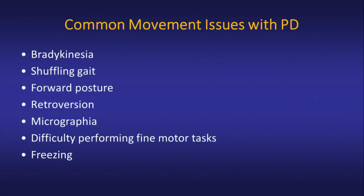Oh, that worked. Okay. So some common movement issues associated with Parkinson's disease are bradykinesia, which means basically slow movement, shuffling gait pattern, so not picking up your feet when you walk, a forward posture, like kind of a lean forward, retropulsion, which means you tend to fall backwards, like catch yourself, but lose your balance backwards, micrographia, or small writing, difficulty performing fine motor tasks, like buttoning a button, zipping up a coat, and freezing, which is difficulty starting a movement, like can't figure out how to get started walking.